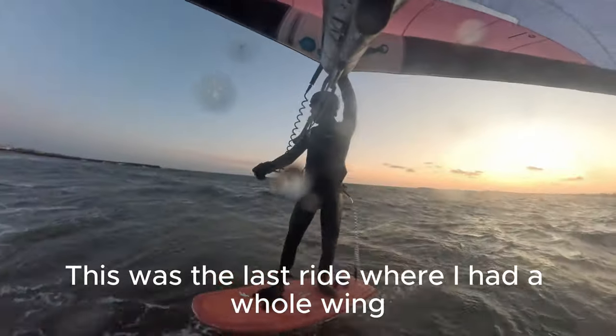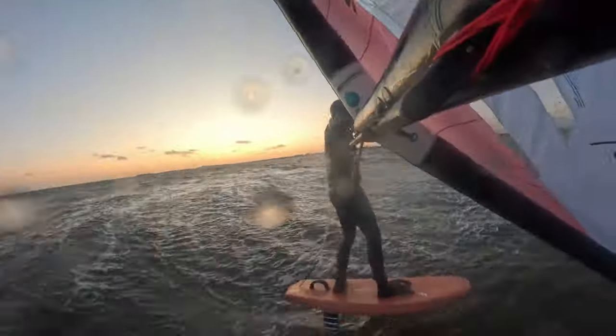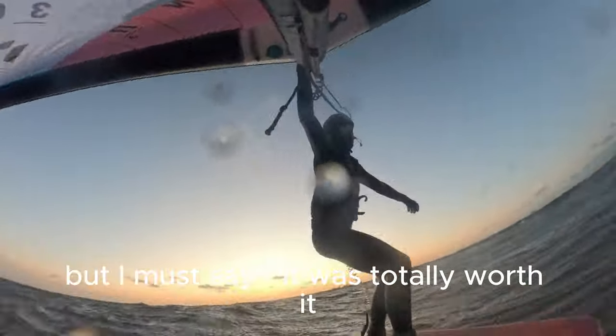Last ride where I had a whole wing. After this, I got a hole in my wing. I will show you very soon the hole I got in the wing, but I must say, it was totally worth it.